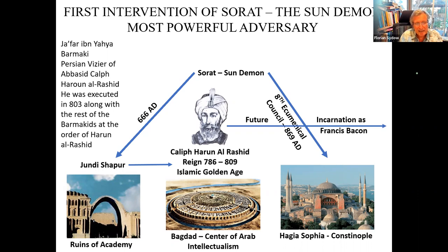And so this can be seen as an anti-grail impulse, just like you had with John the Baptist, where his head was delivered to King Herod on a silver charger, the silver being related to the moon forces, only in this case, it's the backward moon forces that work against the sun forces. And Rudolf Steiner indicated that this individuality, Harun al-Rashid, later reincarnated as Francis Bacon.